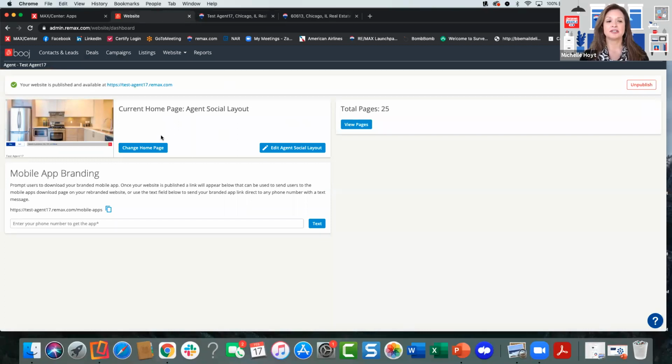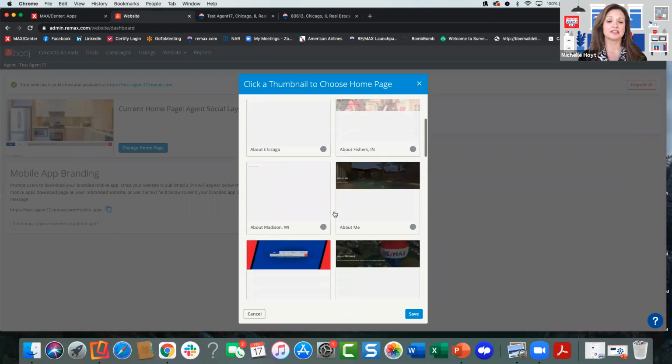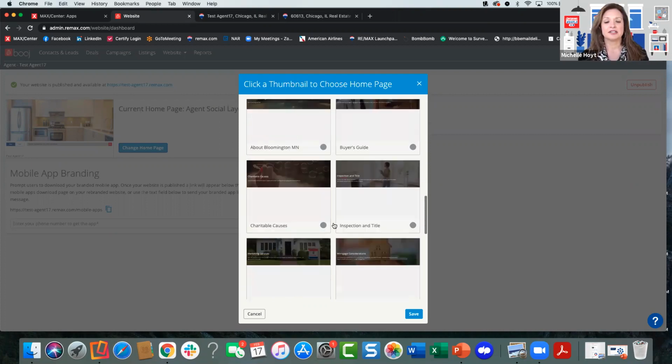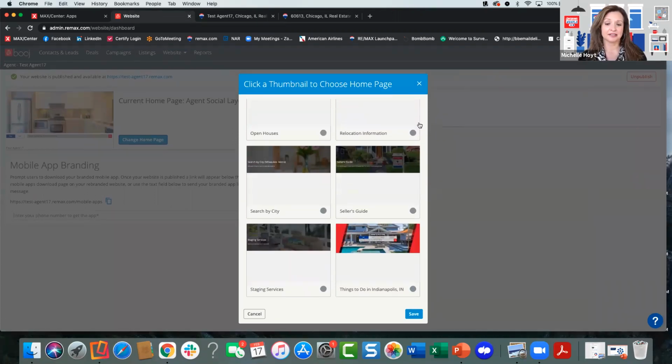Okay, let's look at this now. So once you decide, let's go to change homepage. If you like the way my site looks and you want to use the agent social layout, by all means, leave that checked off. Or if you want to try a different one, you can do that as well. Go down to the bottom and make sure you hit the save button.